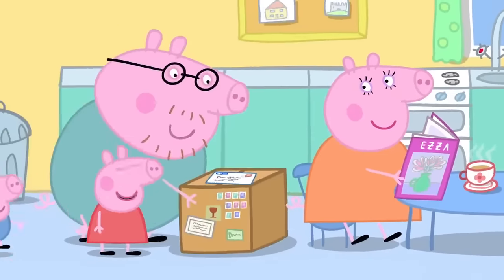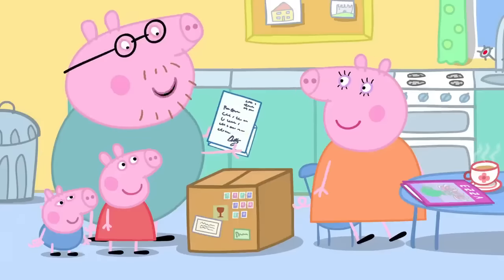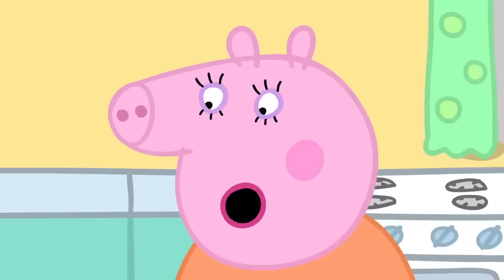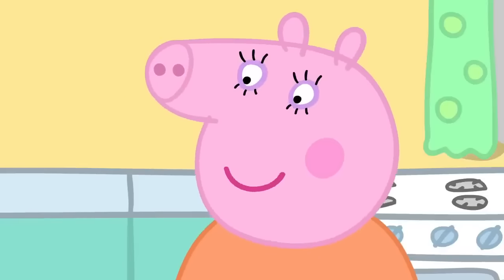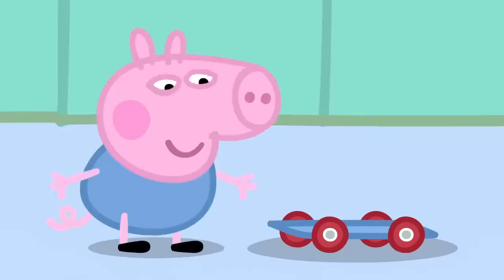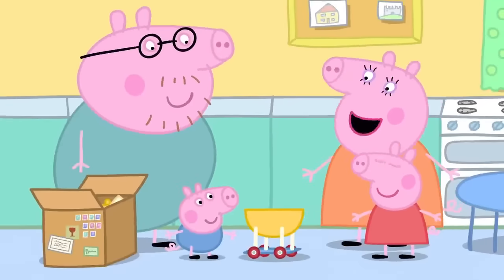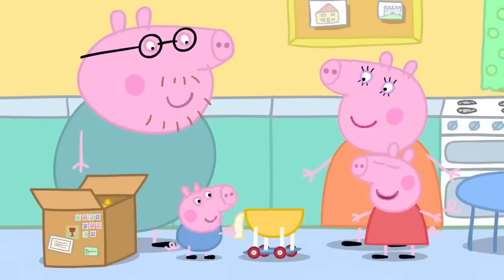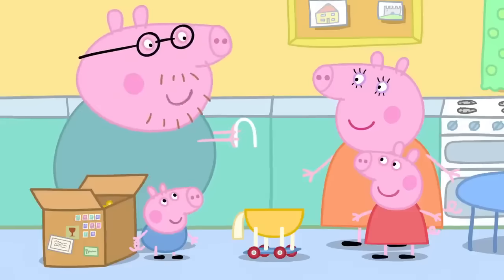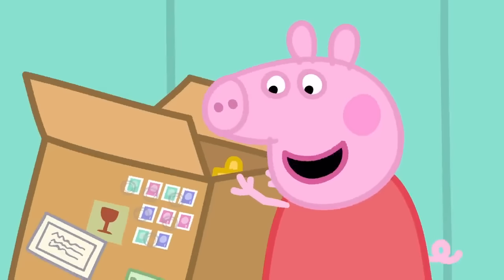Look, Mummy, a parcel for George and me. Ooh. There's a letter too. Dear Peppa and George, here is a present for you to share. Love from your Auntie Dottie. Auntie Dottie lives far away in another country. Ooh, what is the present? It's got wheels. Car. It's not a car, George. It's got legs. It's a table. It's got a tail. Oh, tables don't have tails. There's a handle as well. What can it be? There's something else in the box.